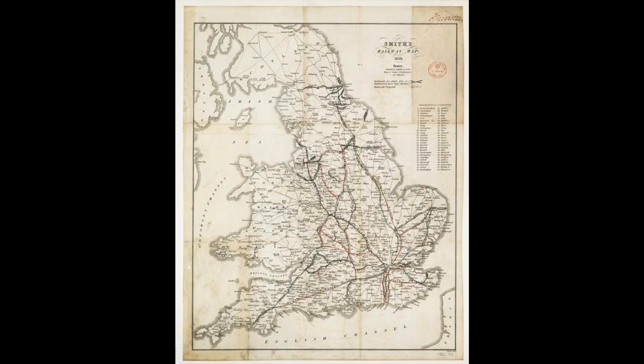Yes, I can. Now, what's the date of the map we're looking at here, Sam? So we're looking here at Smith's railway map of 1836. Fine. So that shows the beginnings of a national railway network. Now, I don't think by any means all of those railways actually existed by 1836. I think we're looking at some proposals here as well.